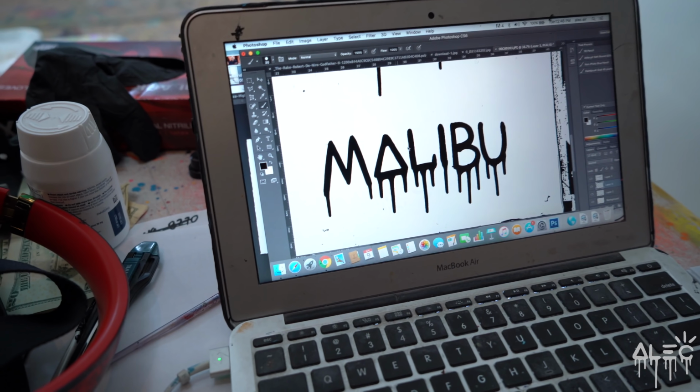Okay, so we went from this logo painted now to Photoshop, where I'm doing a little finishing touches on it, making it perfect.